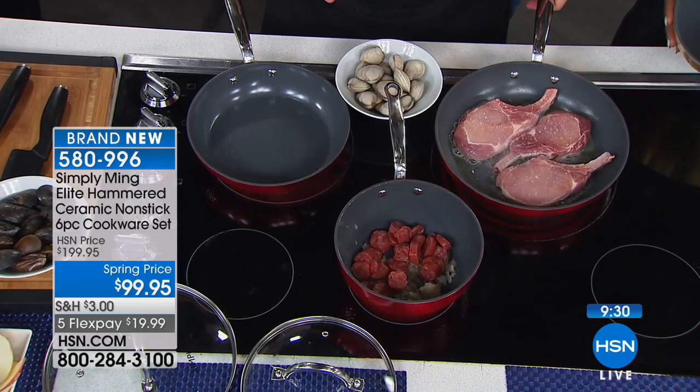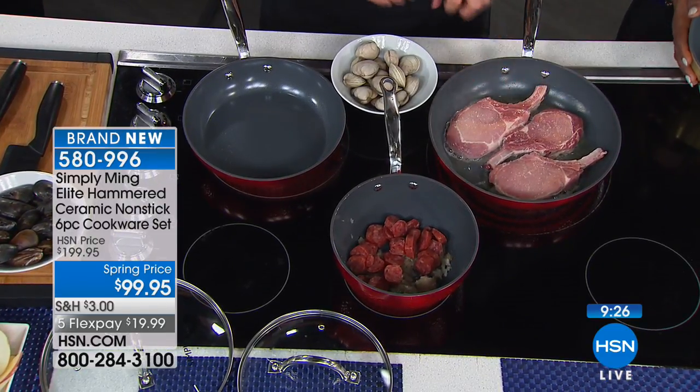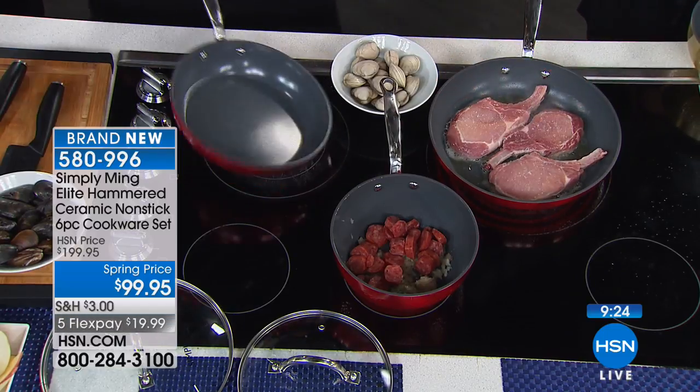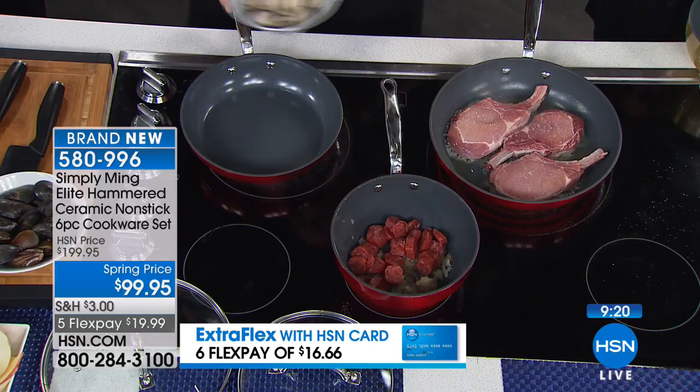But for me, it's about searing. I added a tablespoon of oil. It's all you need because there's so much fat in pork. And you see that pork coming out. And this is like the best breakfast pan, right? You can do your eggs in there. You can do all that.